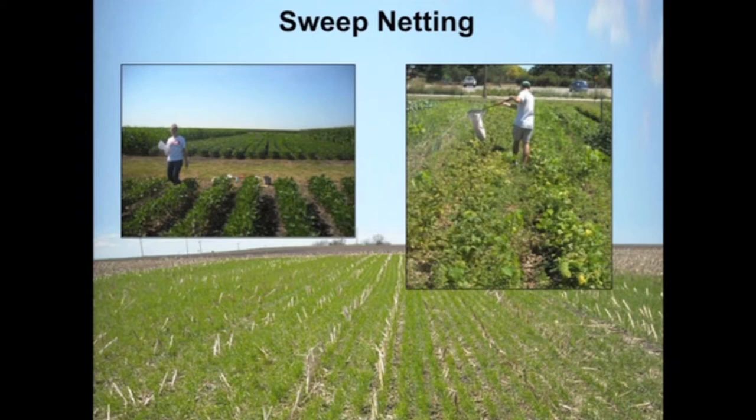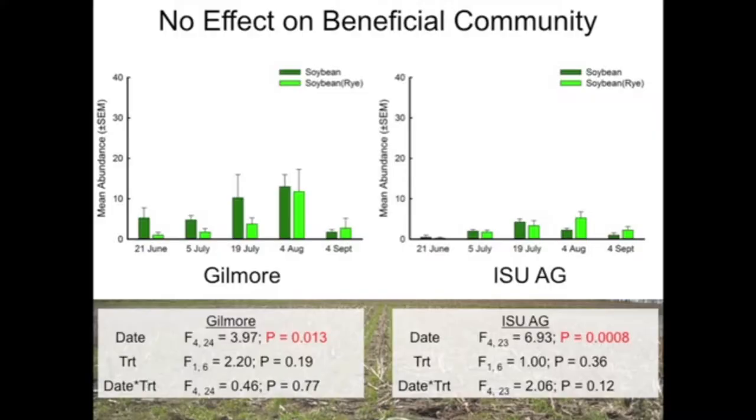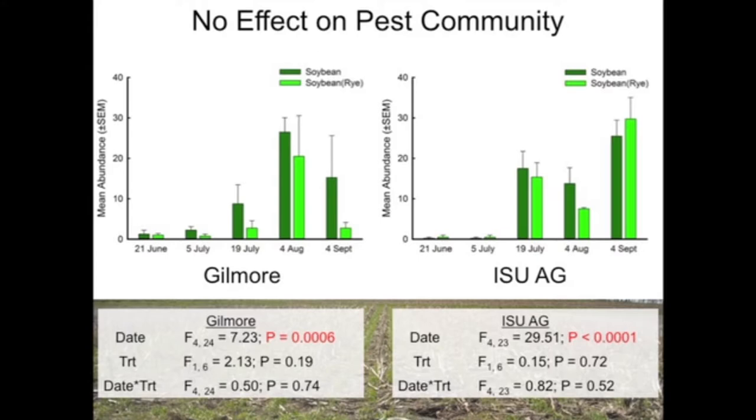If we start with beneficial insects in the soybean, on the y-axis I have mean abundance, and on the x-axis our sample dates. Dark green is again soybean by itself, light green is soybean with that rye. Again, the same story: difference by date, which is not surprising, but no difference between our two treatments. We move to the pest community in soybean. Again, abundance on the y, sample dates on the x. Still different by date, not by treatment.